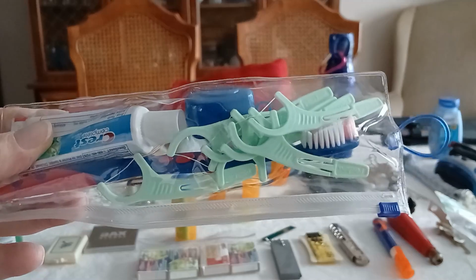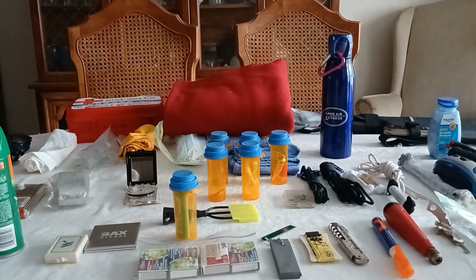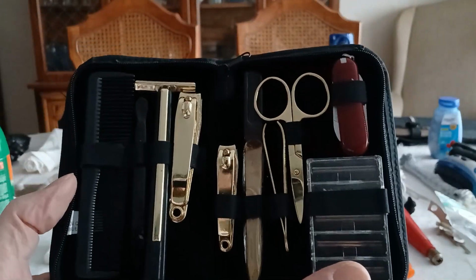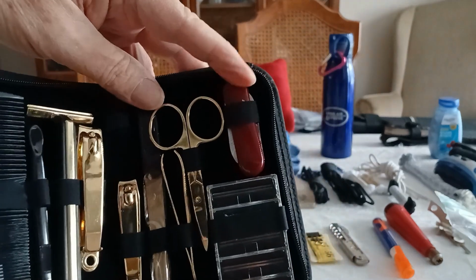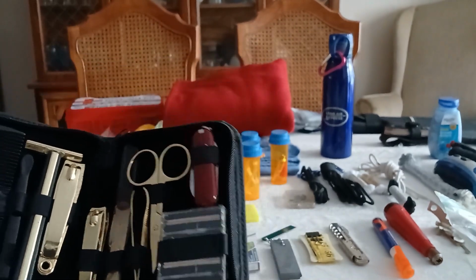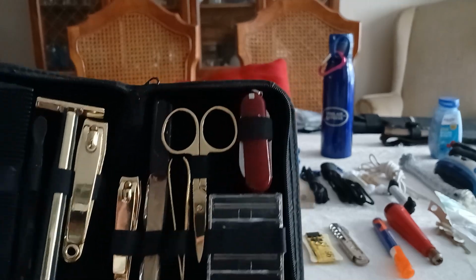Got a toothbrush, toothpaste, dental floss, floss picks. I have a little toiletries kit. Has all sorts of stuff in it in case I need it. There's a Swiss Army knife there. I've got little scissors, clippers, just the usual stuff. Comb so I can comb my hair and look nice when I'm out in the wilderness.